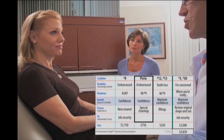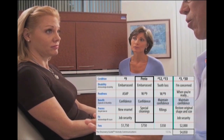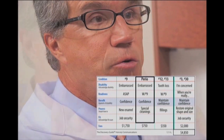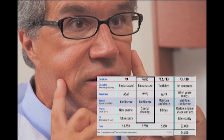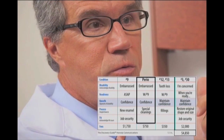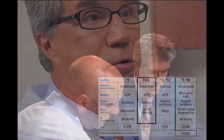The second area we'll help you with is the embarrassment you have with your breath. While we're working on your front tooth, we can clear up this infection and get you confident here. It's important that we do this because we don't want that infection to spread to the front teeth and ruin their appearance. Plus, an infection like this can cause bad breath and tooth loss. The way we'd clear up this infection is through a series of special cleanings.